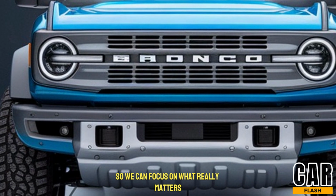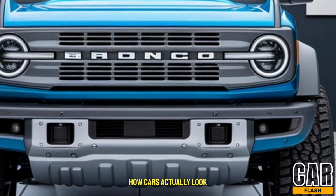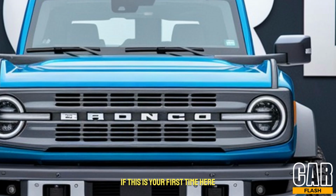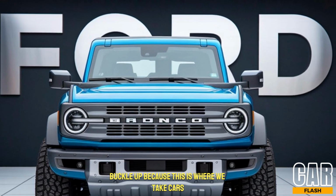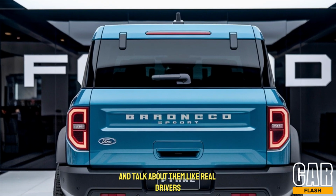Tossed aside so we can focus on what really matters: how cars actually look, feel, and perform when you see them in person and get behind the wheel. If this is your first time here, buckle up, because this is where we take cars off the showroom pedestal and talk about them like real drivers.